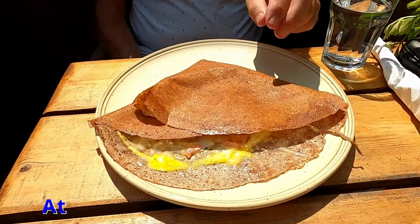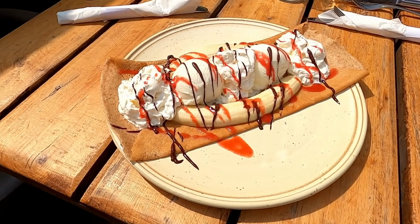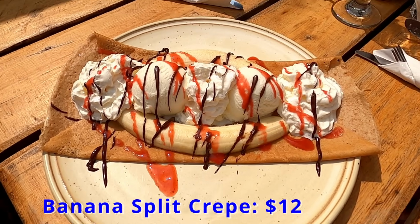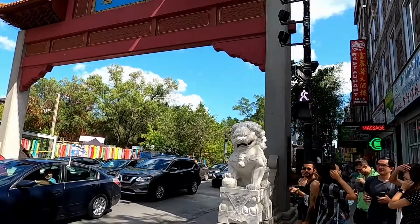And Tom tried the Atwater crepe, with lots of chunks of smoked salmon, egg, and cheese. Then, for dessert, we decided to get this delicious banana split crepe with bananas, ice cream, whipped cream, chocolate sauce, and strawberry coulis.